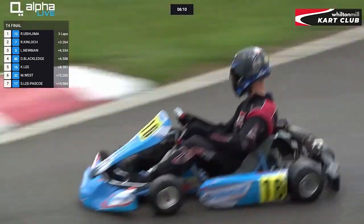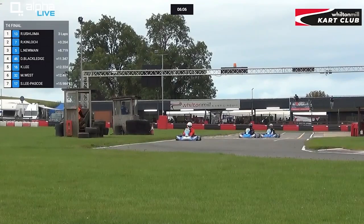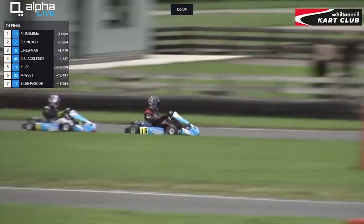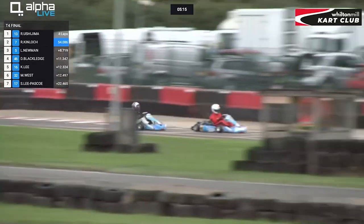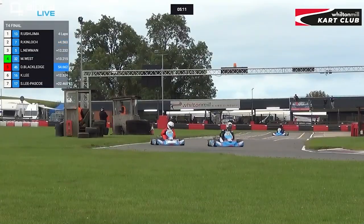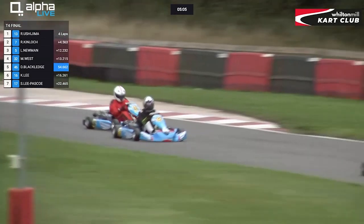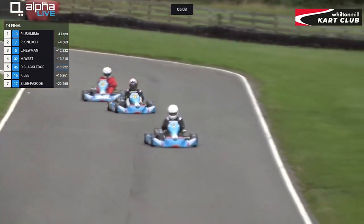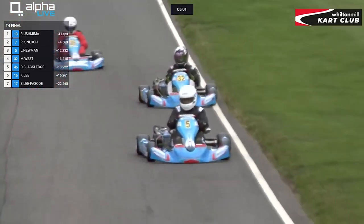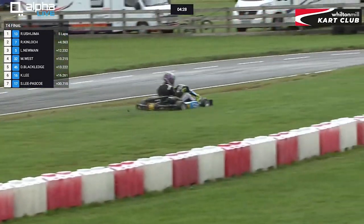Malk West, actually, he's had a good comeback here. So West, who was cut adrift at the start, hit some trouble on the formation lap and was in last place, now in sixth. And here's the battle now with 32. Great drive here from Malk West round the outside of Dan Blackledge, now moving into fourth position. Next driver in front is the number 5 of Lawrence Newman.